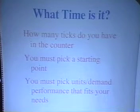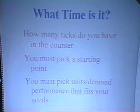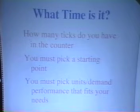And actually, at this point, I should stop and say, if any of you have questions during the talk, feel free to ask them during the talk while they're fresh in your mind, and I'll be happy to digress or clarify what I haven't made clear.